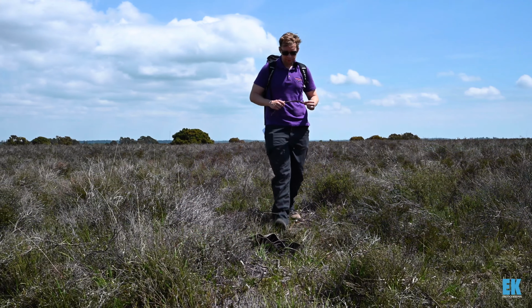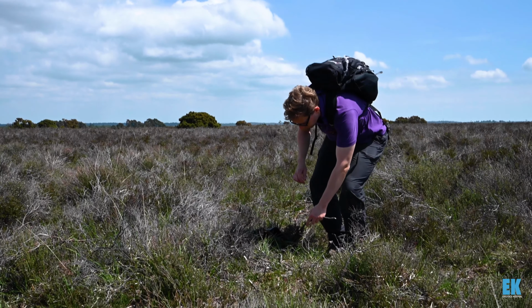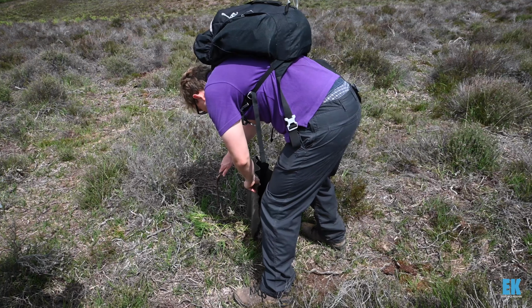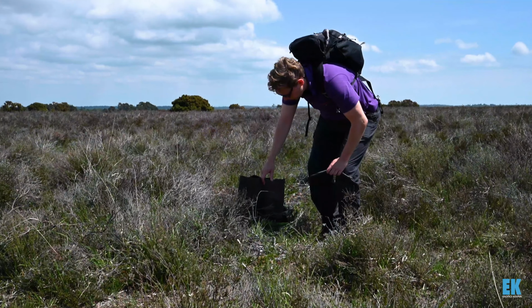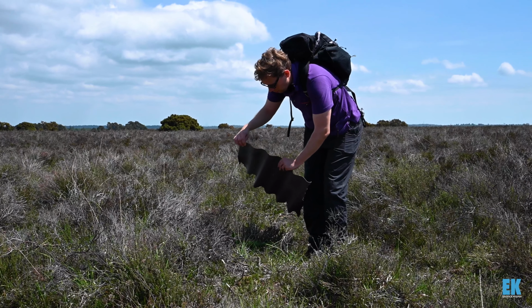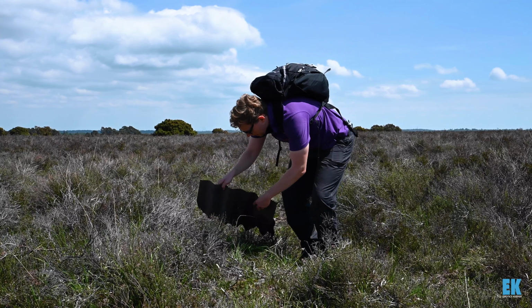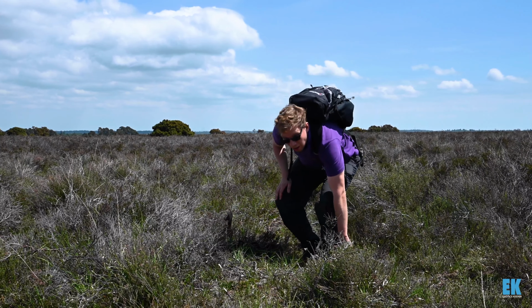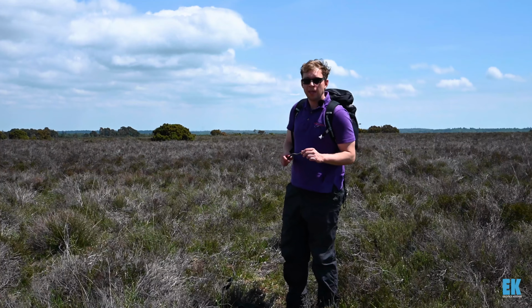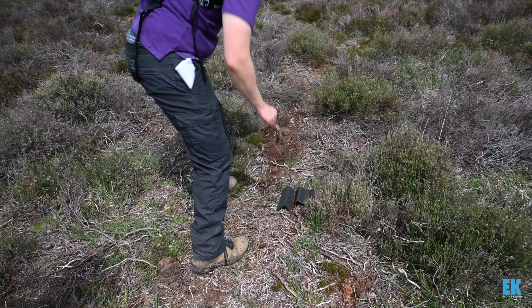So we work with a number of volunteers, as do lots of our partners, to survey for reptiles throughout the year, and that's a really nice way to get to see them, because we use the data from those surveys to actually inform conservation. So what I'm doing here is, this is a bit degraded, but I'm turning over a piece of a sort of roofing material. And these roofing materials are put down as artificial refugia. And what they do is they're placed around strategically across the landscape, and we use them to do reptile surveys.